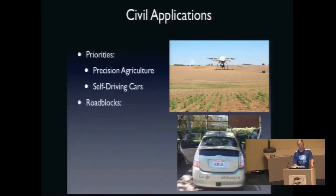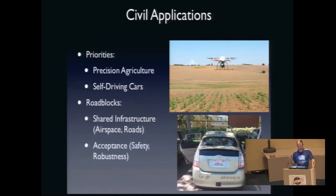And the big roadblocks to civil domain uptake are use of shared infrastructure, sharing them with manned vehicles. If we could take all the manned vehicles off the roads right now, then we could deploy this stuff immediately. But having the robots interoperate with humans makes it difficult. Hand in hand with that, acceptance, safety and robustness demonstrations, but also the public perception of it, making sure people believe that they're safe and robust. And of course, privacy as well.